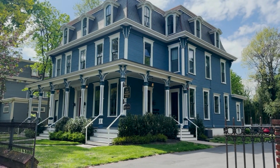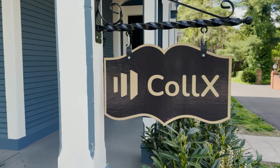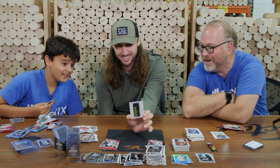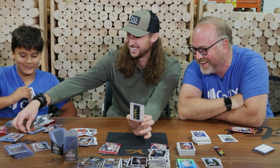The headquarters of the Card Life's favorite hobby app, CollX, are located in Haddonfield, New Jersey, only about 10 miles from Citizens Bank Park. Last year, CollX co-founders Ted and Charlie Mann joined Matt for a break looking for rookie cards of his new teammates. This year, Charlie decided not to invite his co-founder along for a rip.